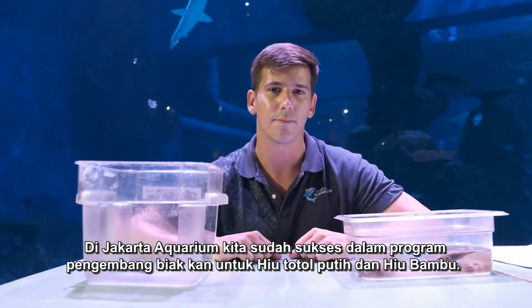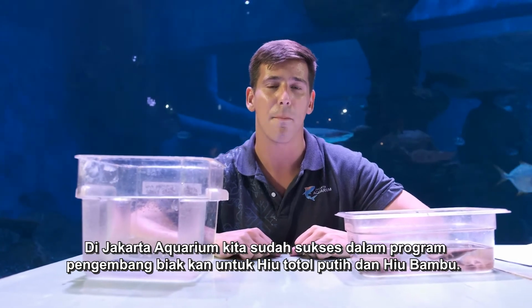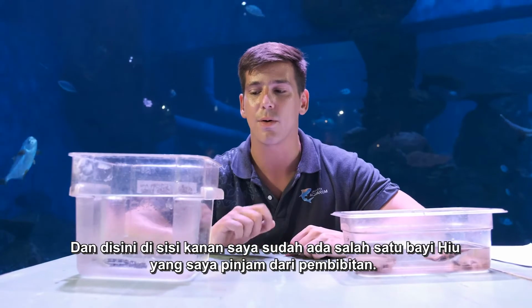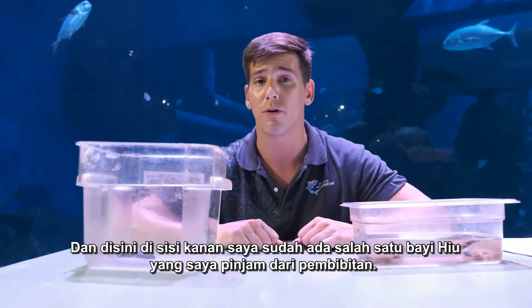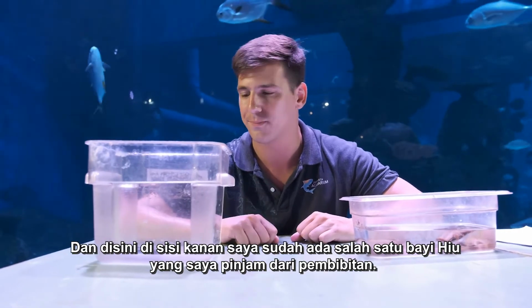At Jakarta Aquarium, we have a successful breeding program for our white-spotted and our banded bamboo sharks, as well as our coral king sharks. And here with me on my right hand side, we borrowed one of the babies from her nursery tanks, just for a moment.